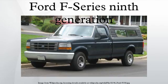Models: F-150, 1/2 ton; F-250, 3/4 ton; F-250 HD, 1992 to 1997, heavy-duty 3/4 ton; F-350, 1 ton; F-Super Duty, 1 and 1/2 ton plus.